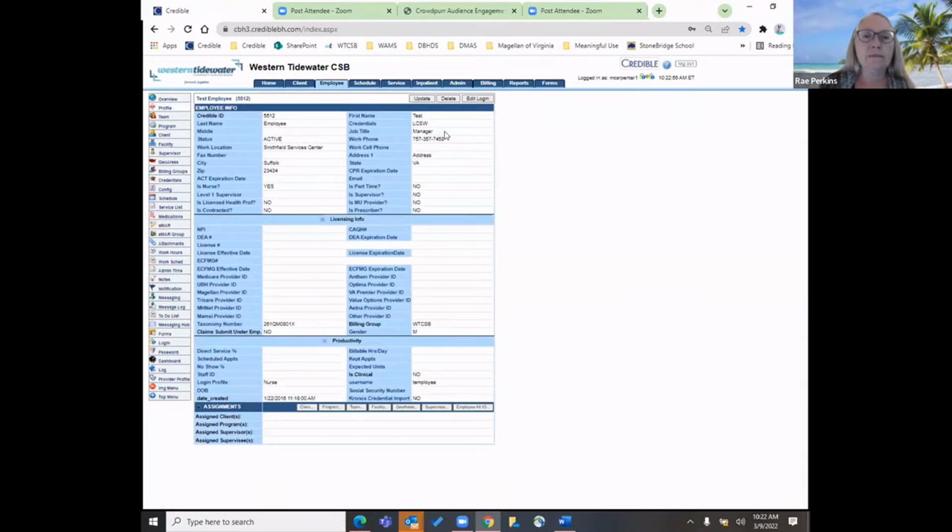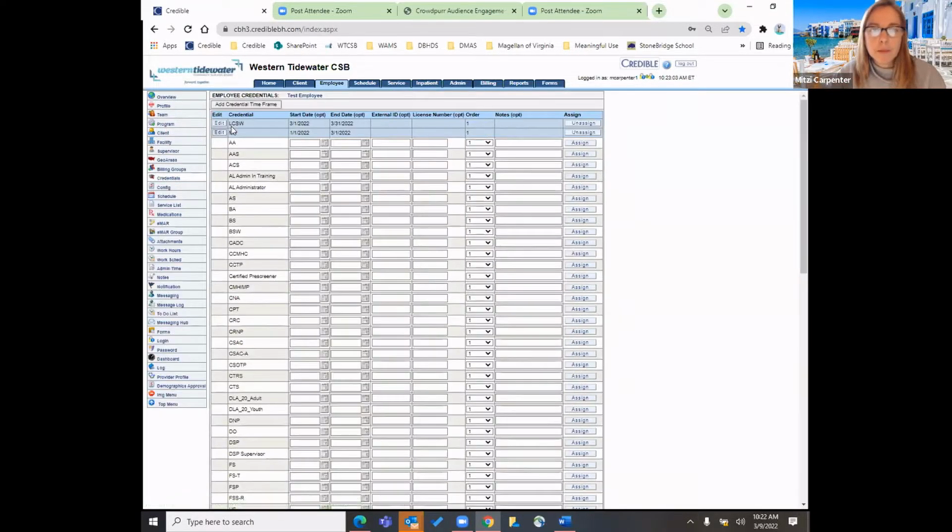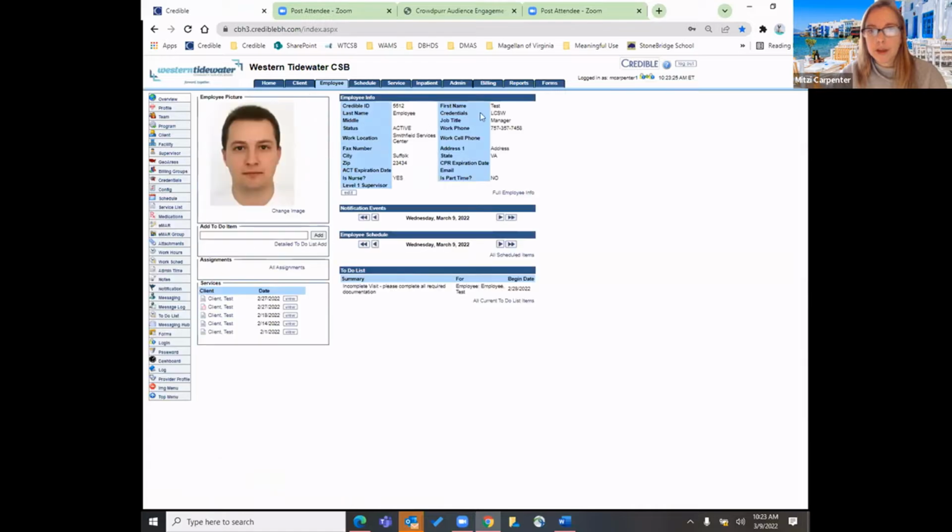Open up the full info, and then you can actually see more of them; they should all filter in here. You can see here, though, I did give our test employee an LCSW, and it doesn't expire until March 31st of this month. So you can see that on their profile. I also gave them this MD, and I expired that on March 1st. So you don't see that now here on his profile. So you can see what your credentials are here.